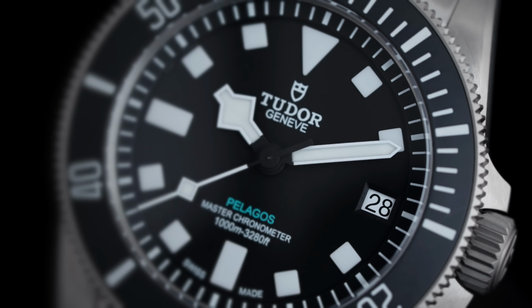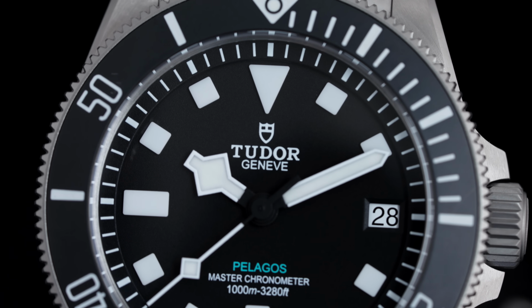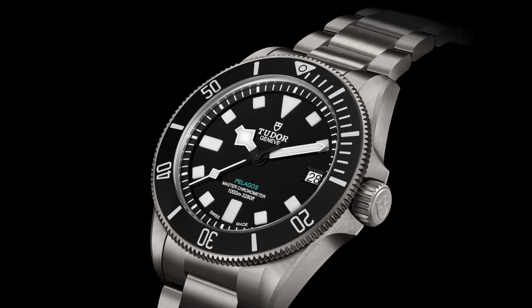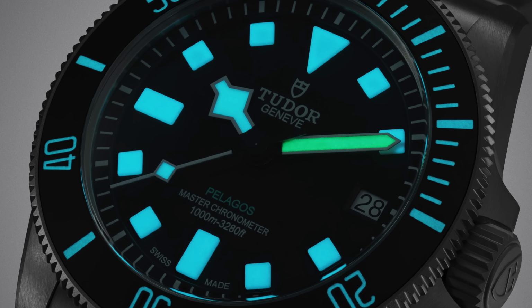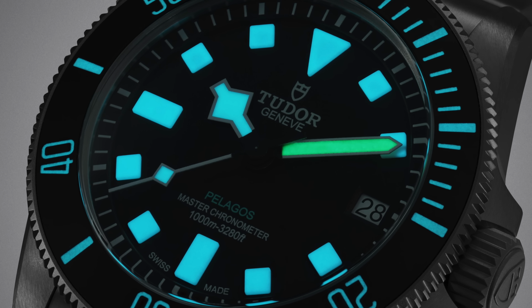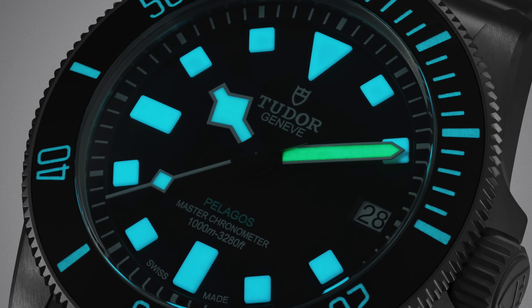The dial doesn't feature the rehaut like the 42mm, which I only assume was a choice as a result of improving the water resistance, with the depth rating sitting beneath the added light blue dial text calling out the name. A couple other points for these Pelagos Ultra models are going to be the lume. So the lume, both in its coloration, you have 2 different colors of lume present on this dial. In addition, just the sheer presence of that lume and its capacity is much larger compared to other Pelagos models.